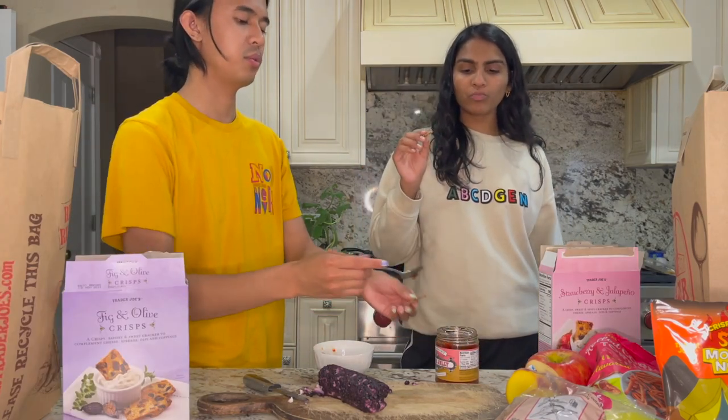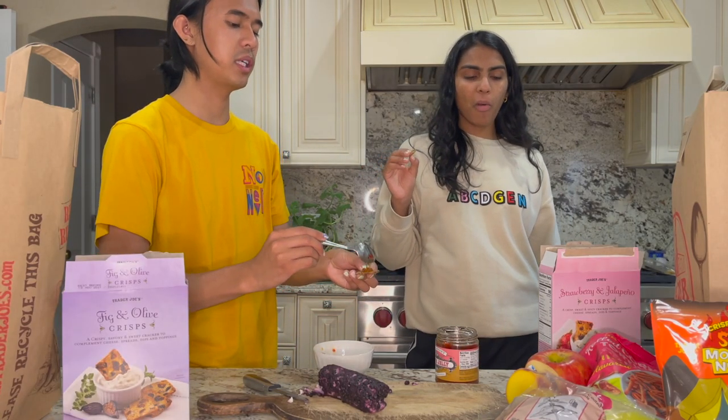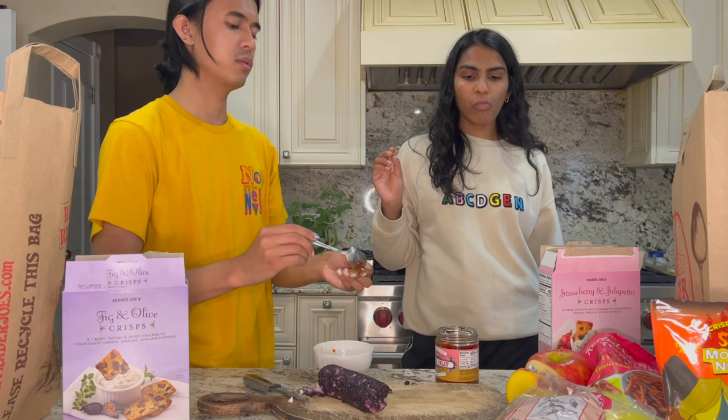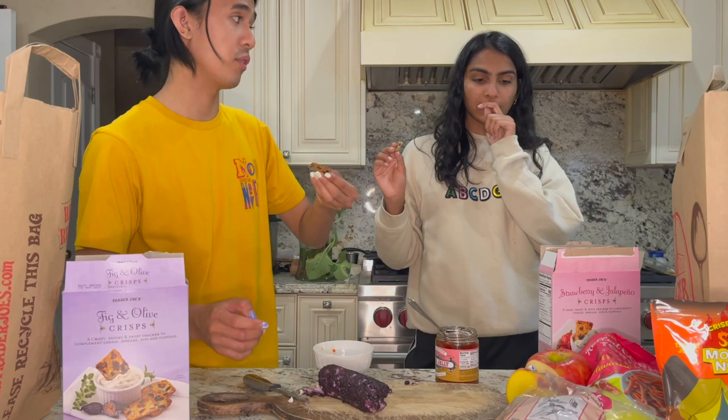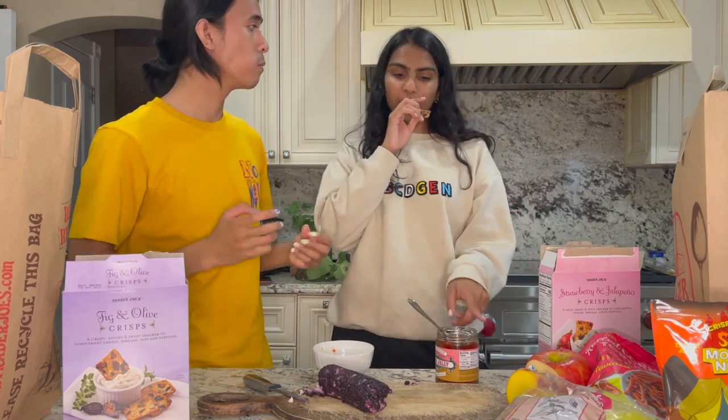This honestly might be my favorite thing we've tried so far. Really? What was your favorite thing so far? I'd give this a 9.3. I like these. I just like crackers. That's fair. I give this a 9.3. I think it's pretty good. I would give it an 8, but it just tasted kind of too sweet for me. I was expecting more, I don't really know what I was expecting. But it's good. It's definitely a little too sweet.